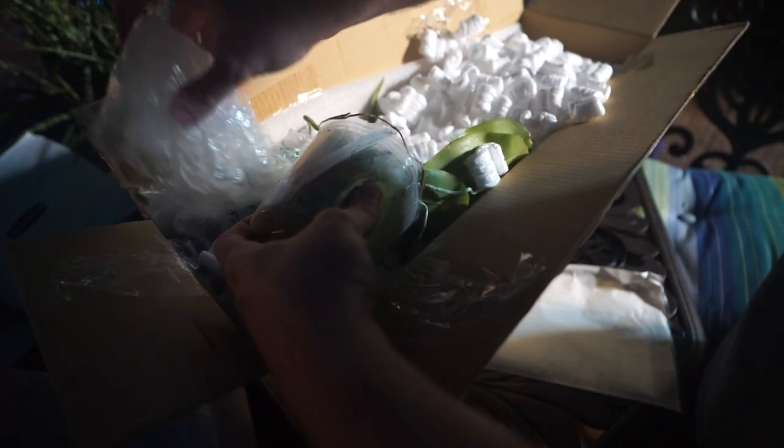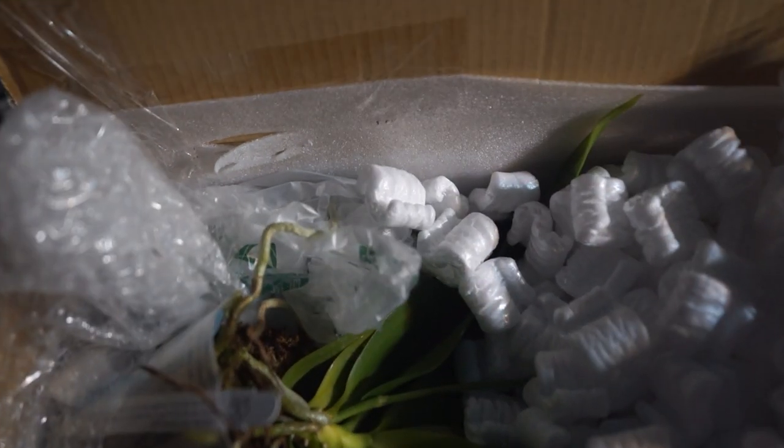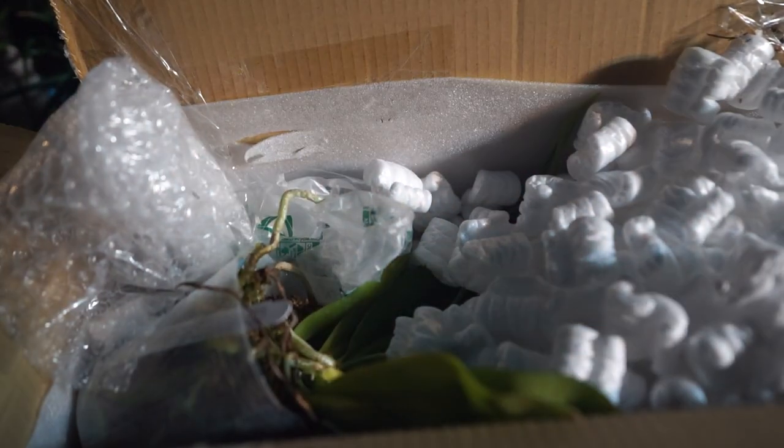Back in the day, I was once overrun by orchids because I would pick up absolutely any and every orchid I could find, but I don't do that anymore. And I do see a spike in here. The spike is what the flower comes out of, and I'm just trying to very carefully pull things back. Maybe I should grab a baggie. Something to put these packing peanuts in. I'm gonna look for one.